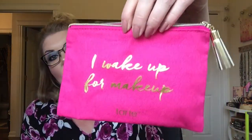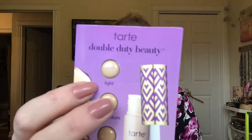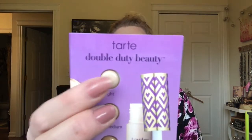they have this free bag with some stuff inside. And it says, I wake up for makeup. And who doesn't, right? Anyway, it came with a sample of the Shape Tape. So I think when I go back, I'm going to get the light shade. This is the shade that I got, and I want this one right here. So I had another sample, and I tried it and loved it.